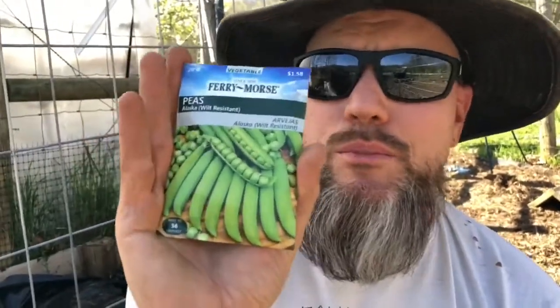Since today's programming is brought to you by the letter P, I'm going to have to plant some peas, right? 8 to 12 days to germinate. Let me see. Days to harvest, 56 days. Looks like April. Yeah, so I'm going to plant these peas today.